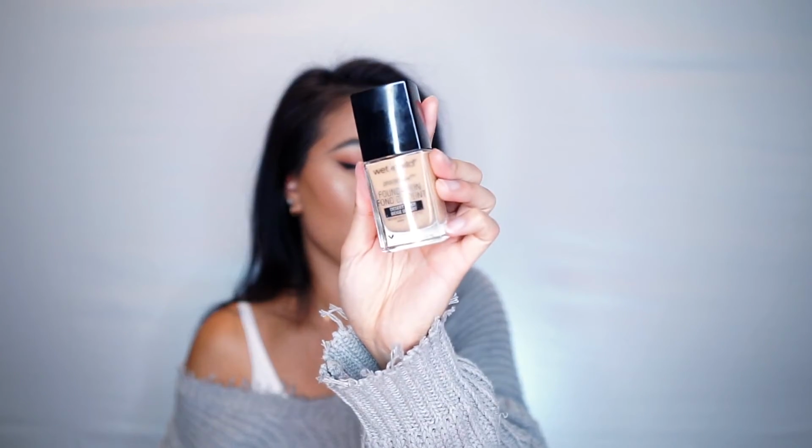My favorite foundation I think of all time, I recently was testing the Maybelline 24-Hour Foundation and the L'Oreal Freshwear, comparing them, and I have been wearing those foundations a lot recently, but I think one of my favorite drugstore foundations of all time is this Wet n Wild Photo Focus Foundation.